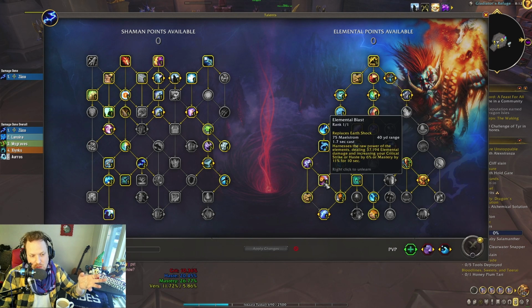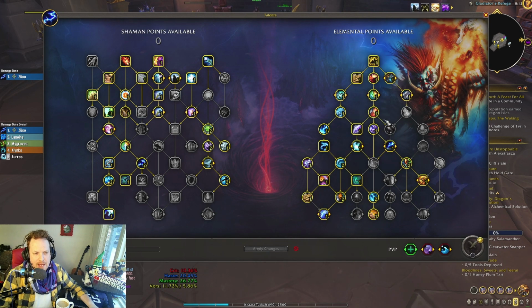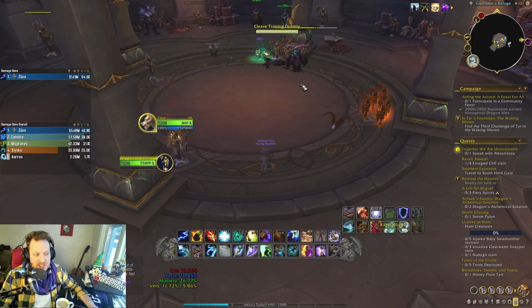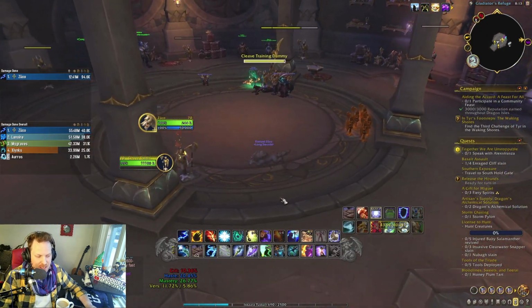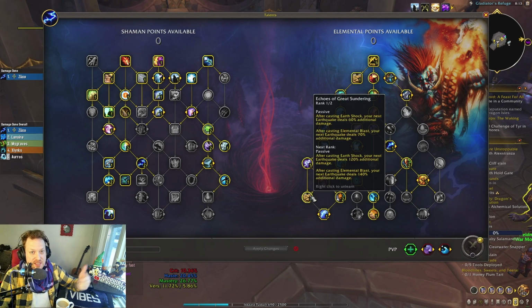It is way too high because Elemental Blast costs 75 Maelstrom. It costs more than Earthquake. Earthquake is 50, right? So it makes it very difficult sometimes to get your damage rolling if you're really stuck behind this wall of not having Maelstrom. Now, this build generates a ton of Maelstrom. I'll show you in a second. But it's just really nice to have the Aftershock, especially to get Echoes of the Great Sundering rolling.